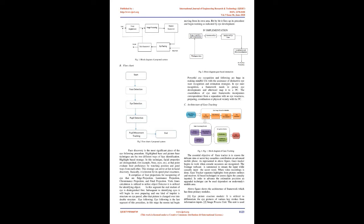Viola-Jones algorithm is used as an object detector. It is used for identifying objects. In this segment, the real pupil of the eye is identified first. After identifying eyes, it will begin its own processing, and one kind of mark is formed on the eye region. After that, the picture is changed into binary form.